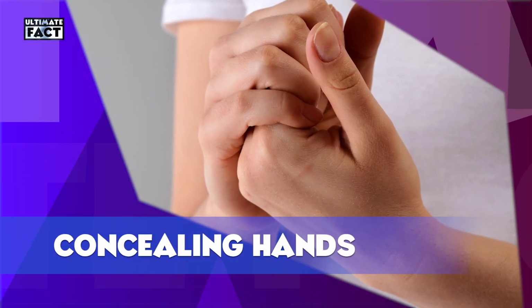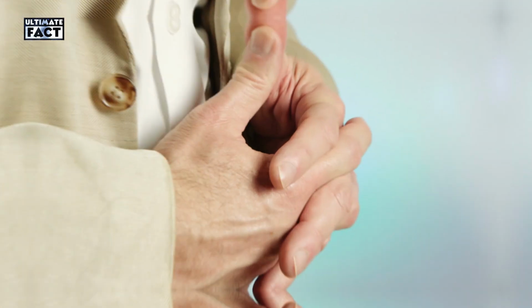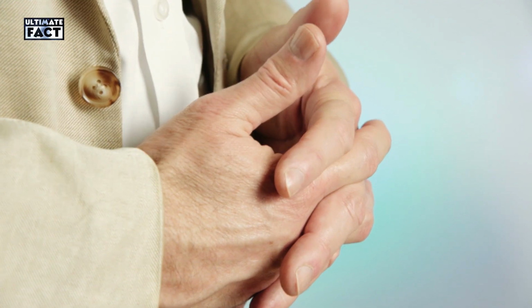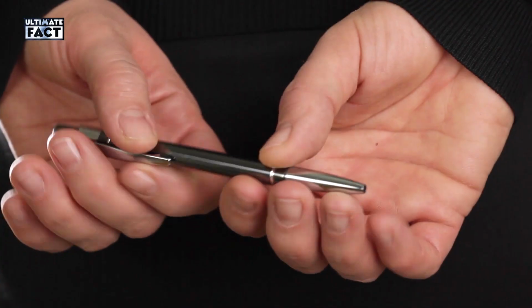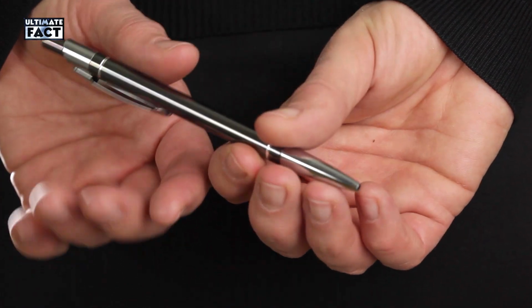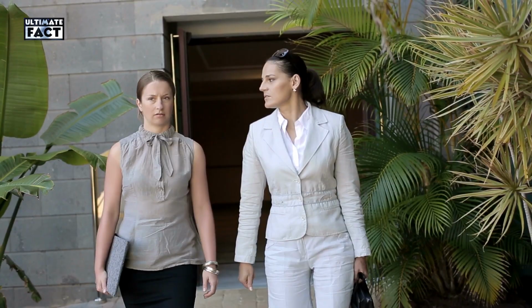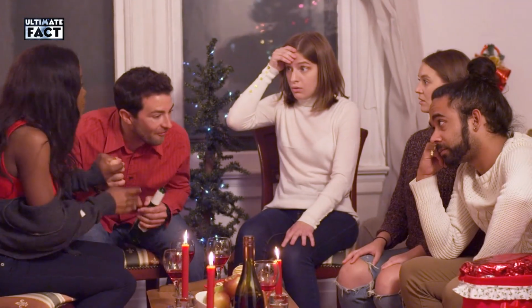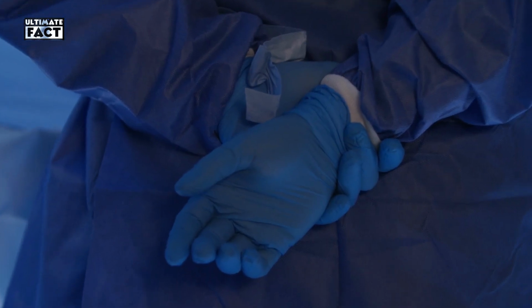Concealing hands. Some liars fidget when telling a lie, and a likely hotspot for fidgeting is the hand. Liars will sometimes subconsciously conceal their hands to hide fidgety fingers from prying eyes. While hand fidgeting isn't a foolproof sign of lying, it can suggest that a person is telling a fib, especially if the behavior is out of character for that person. If you catch someone hiding their hands, then be on the lookout for other signs of lying.